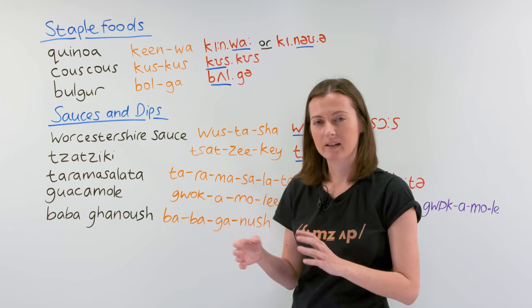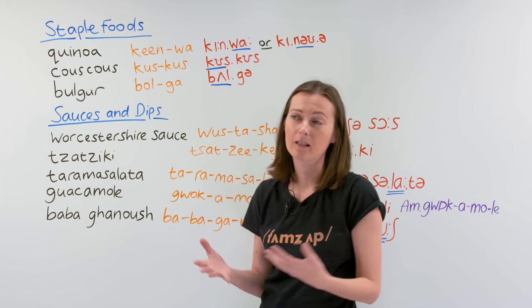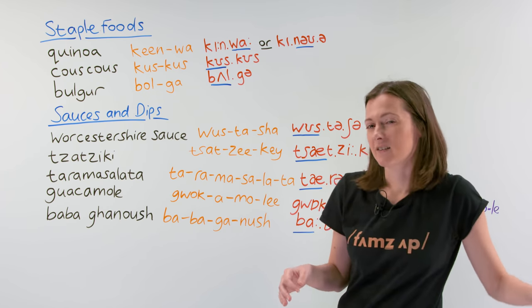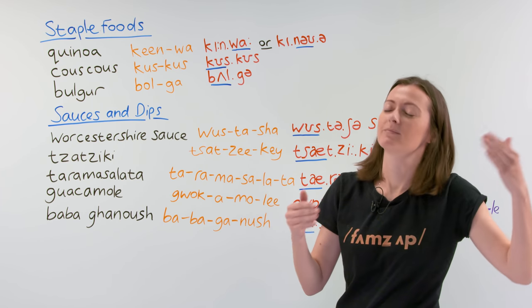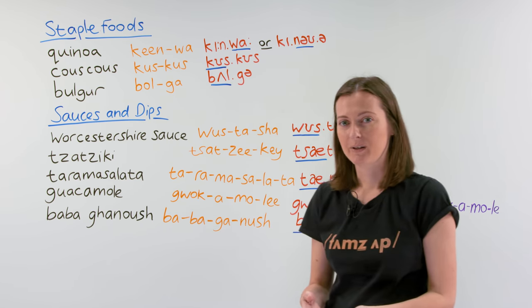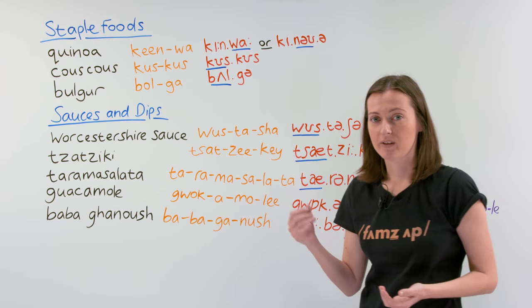We haven't really been eating so much South American food here in England for that long, I would say. I would say the last 8 years, the last 10 years before it started to get more popular. But I think in North America, they've been eating it a lot longer and a lot more of it, so they can pronounce it more authentically.